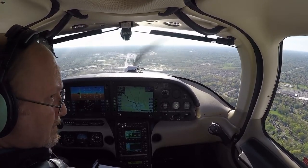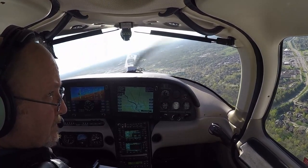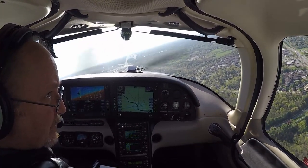Cirrus 41 Hotel Zulu, you can turn in now to the field. Deer number 3 following traffic now on a 1.5 mile final. Spacing is good. Runway 24, clear to land. Clear to land on 24, 1 Hotel Zulu.